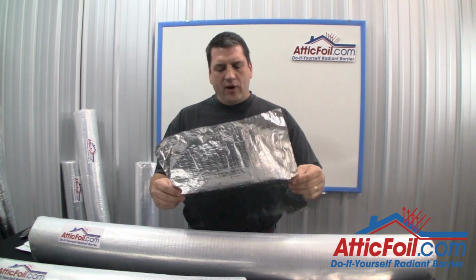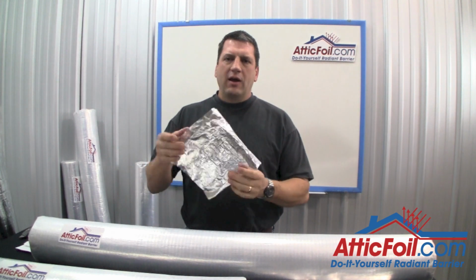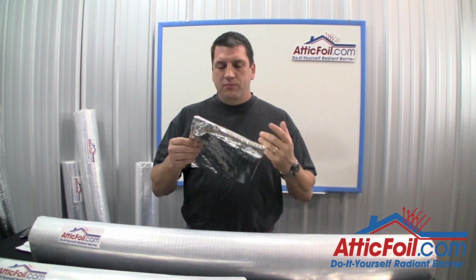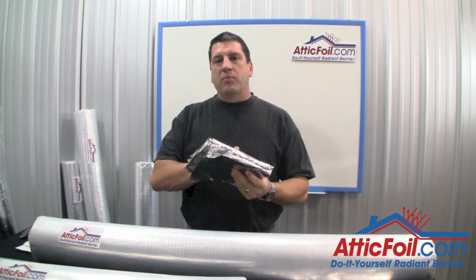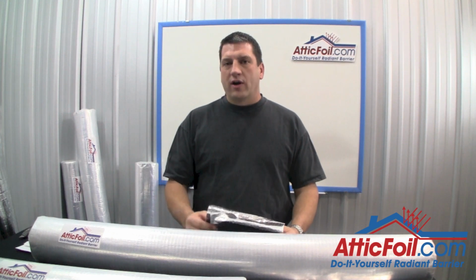Now, a way to describe a perforated product, as far as it not being a vapor barrier: if you folded it up and made a little bag out of it, put a wet sponge in, and came back a few days later, it would be dry. The moisture vapor could pass through. If it was a solid product, that moisture would stay trapped. You do not want to put a vapor barrier in an attic. Always use a perforated product.